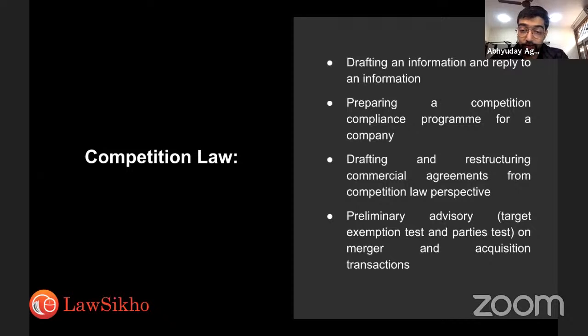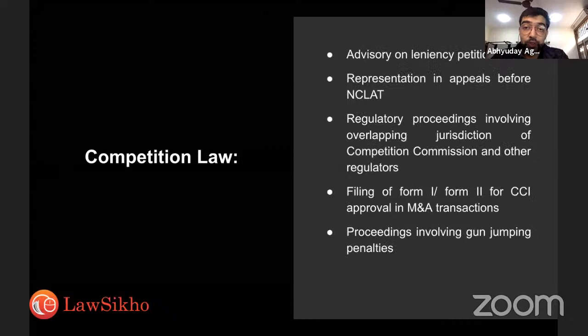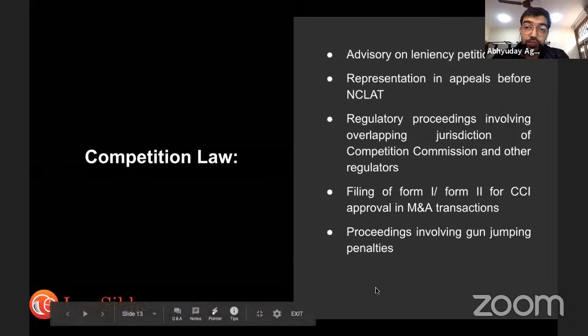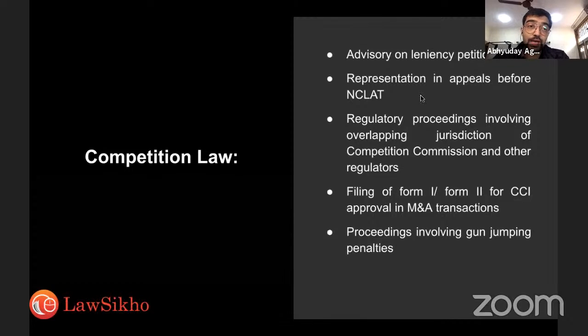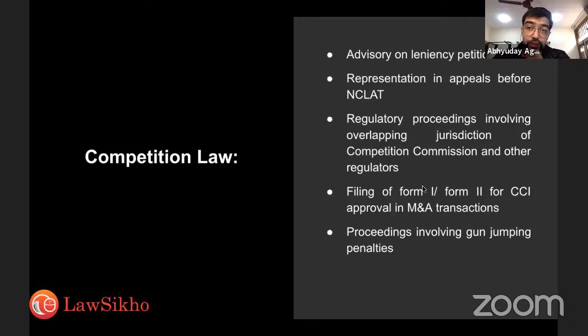Then preliminary advice on M&A transactions, okay, to identify whether there is a competition notification or approval required or not. Then advisory on leniency petitions before the commission, representation in appeals against CCI orders before the NCLAT. NCLAT has appellate jurisdiction over CCI's orders. Regulatory proceedings involving overlapping jurisdiction of CCI and other regulators. This happened in the standard essential patent litigation between Micromax, Intex, and Ericsson. Okay, so this is the part where I was saying that there can be interconnection between different areas of law. So this is really, really high value.